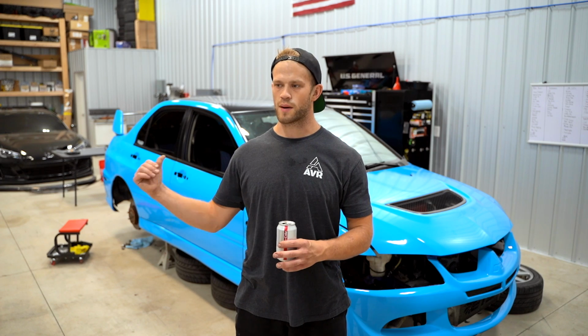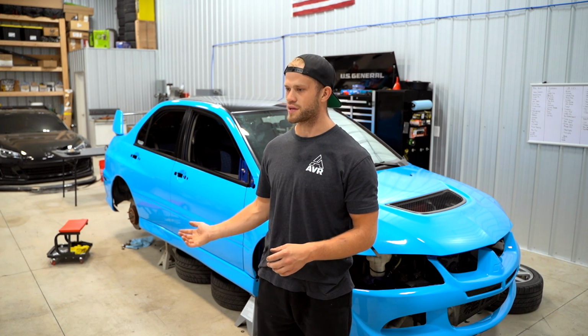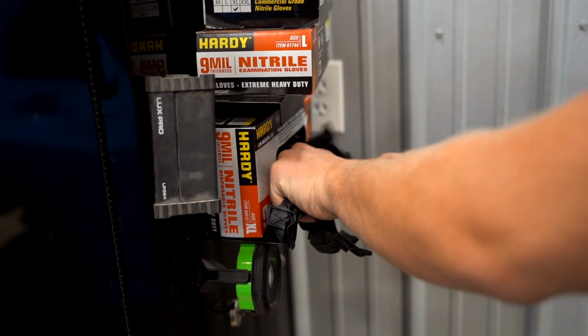Adding the second coat on top of this is gonna give us basically double the protection against sun fading, against micro scratches, against any chemicals, pretty much double the goodness. It isn't 100% necessary to do a second coat, but now that the car's already clean and being that the ceramic coat is relatively cheap, I would highly recommend it.